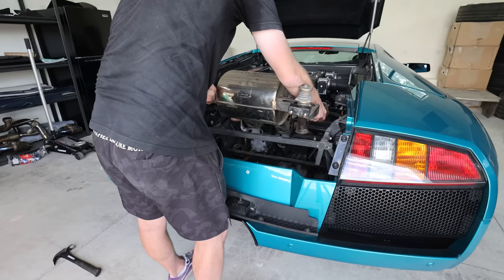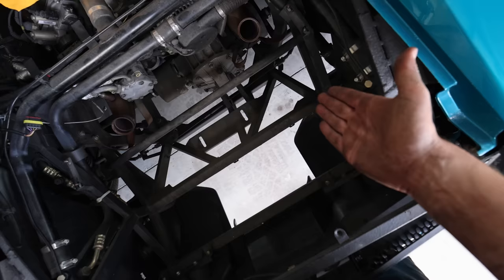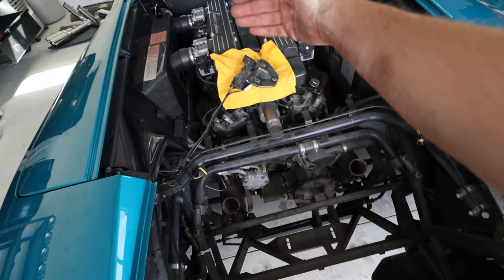That's heavy. One of the craziest parts about the Murcielago, it is empty back here. Once you get the exhaust out, there's nothing back here. It's crazy how far forward the engine is. All right, next steps. I don't know.